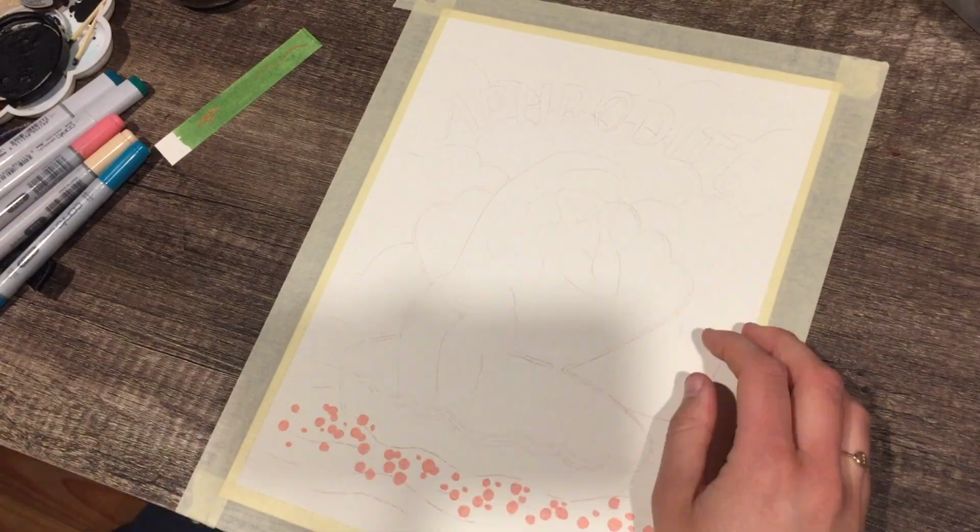But this one I decided to branch out a little bit and try some different colours, which was a real challenge for me, and I'll talk through some of that as I go. But I'm actually really quite pleased with how this turned out. I think it proves that it is possible to step outside your comfort zone and make it work. So yeah, without further ado, here is Aphrodite.